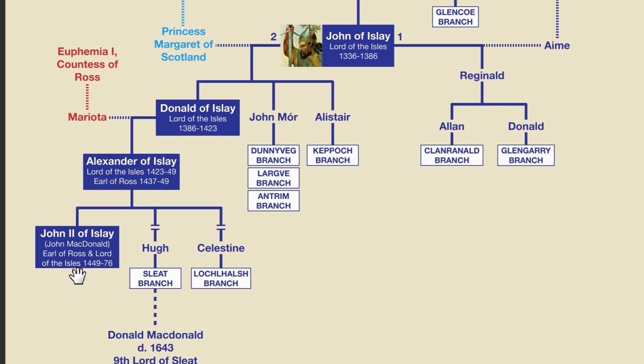King James III took this as a sign of usurpation and summoned John to trial. When John didn't show up, things came to direct conflict and John lost. He had a son that tried to stir up a revolt again, but he too was defeated. And so, the senior line passed through John's illegitimate brother Hugh, who began the Slate branch, so called because he was Lord of Slate and did not inherit his father's titles.